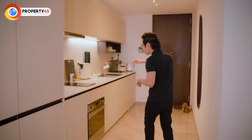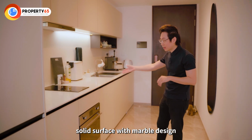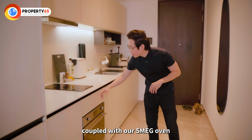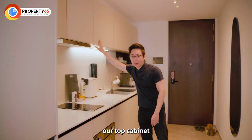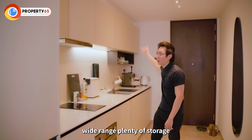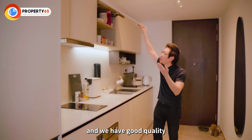And over here, what do we have? Solid surface with marble design, coupled with our SMAC oven, our SMAC cooker hob and hood. And look over here, our top cabinet. Wide range, plenty of storage. Open it up and we have good quality hinges from Blum.